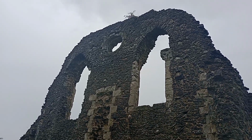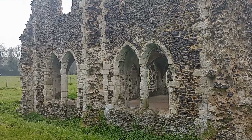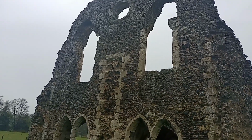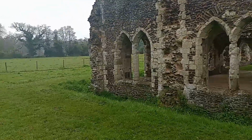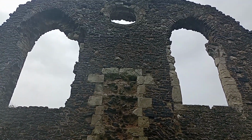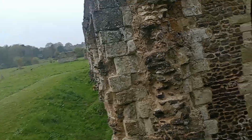Come on guys, 1,000 years ago and it's still standing. That's got to be an achievement in itself. This place, man. I'm lost for words, really am. Size of some of these big chunks of rock as well that they was using. The foundations for it all and that.